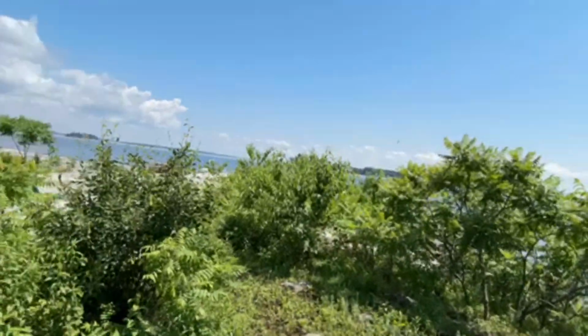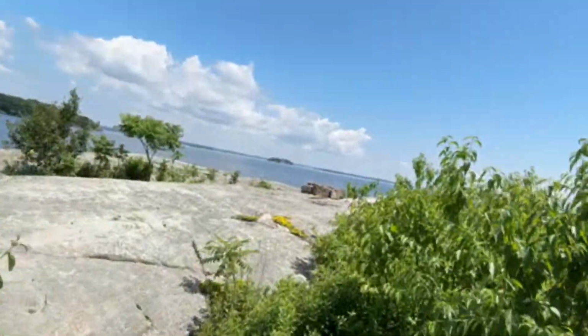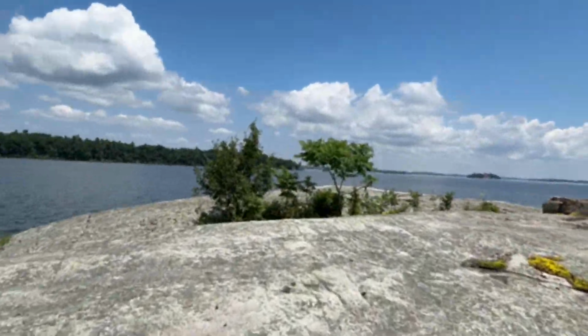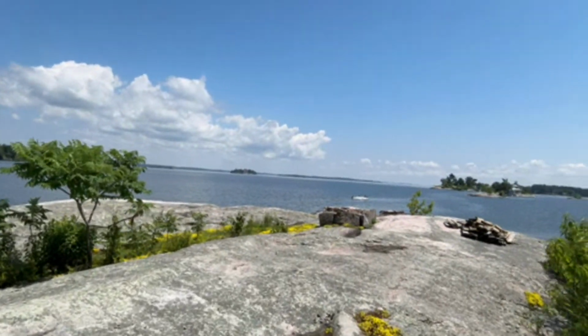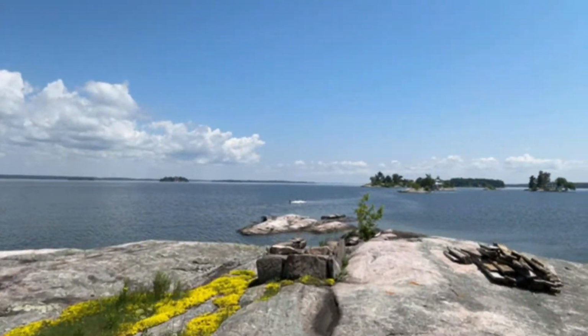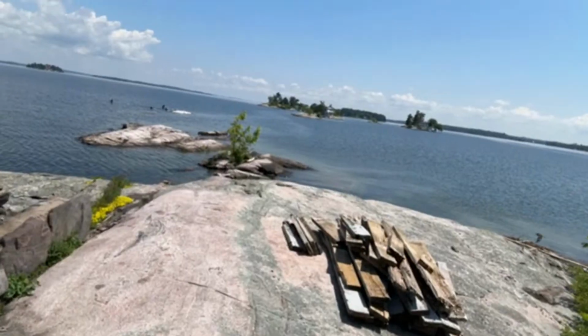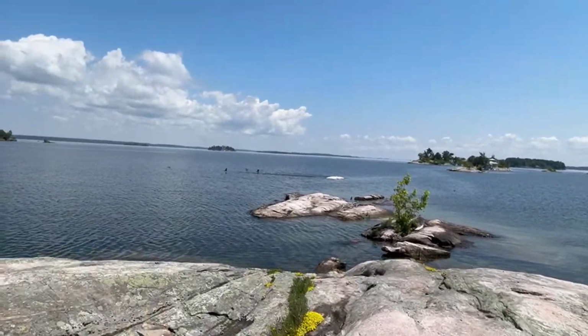All right, we're walking to the other end of that. Look at this sedum. There's really beautiful yellow sedum flowers. And this is the other end of the island. And I got some wood stacked here. I got family coming. We're going to have a bonfire when they get here. Oh, there's some swallows.